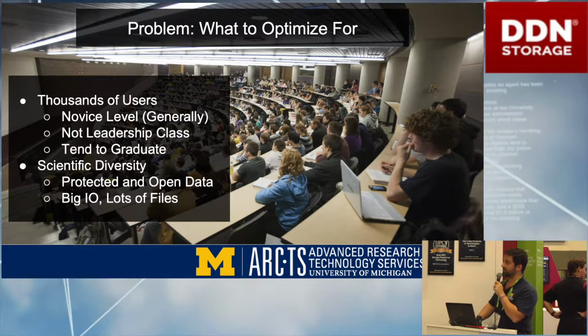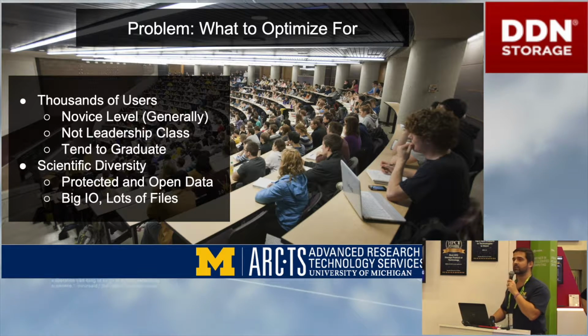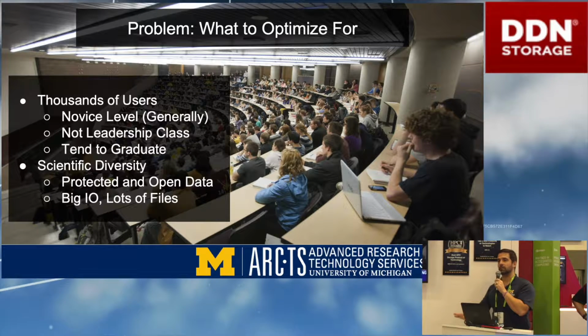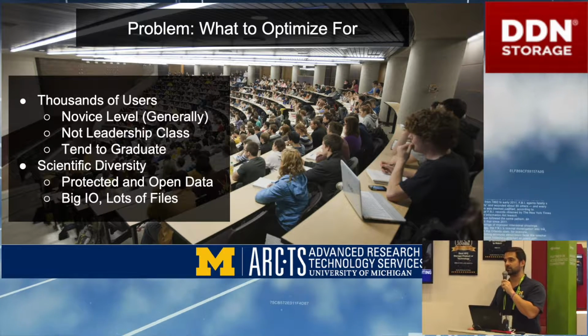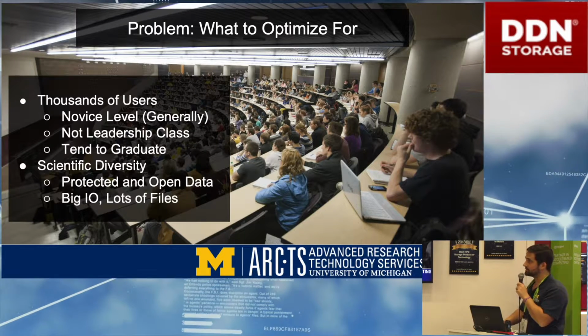So what do our users look like, though? So how complicated can we actually make this? Well, our users are generally novice level. They're generally new to this sort of environment. They're master's students, first-year PhDs, things like that. And they've got 4 years to get their PhD done and out the door, and they don't want to spend a whole bunch of time becoming computer automation experts.